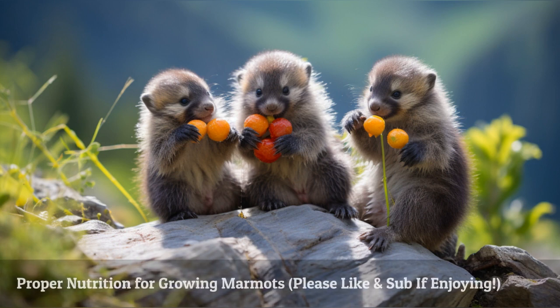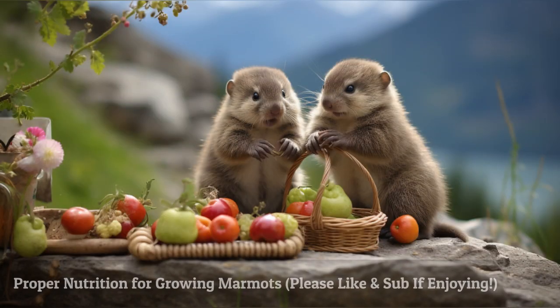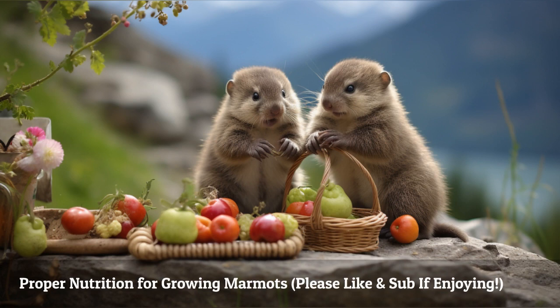Ensuring proper nutrition for baby marmots involves offering a balanced diet of fruits, vegetables, seeds, grass, and hay. It's important to choose fresh and organic food sources, provide appropriate portion sizes, and always have clean water available for hydration.